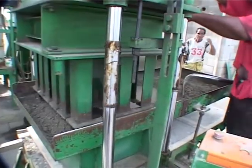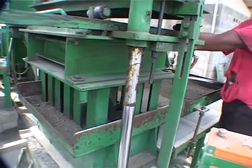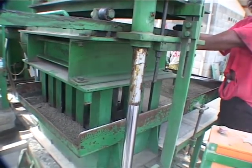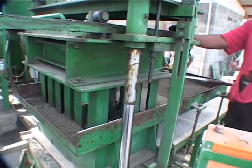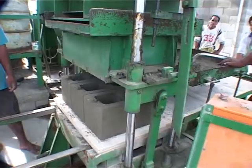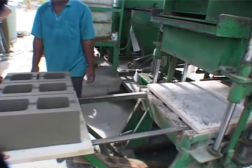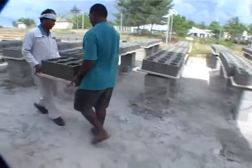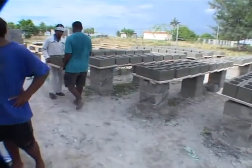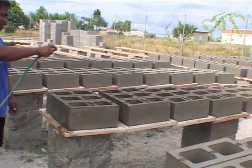The mould vibrates, and then compresses the mix. And three more blocks ready to go. They're stored in the open and sprayed regularly with water to help them cure.